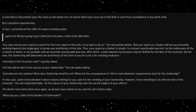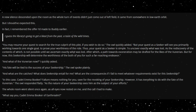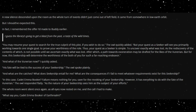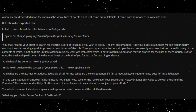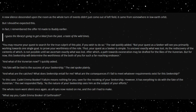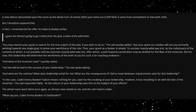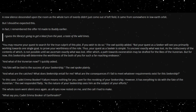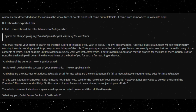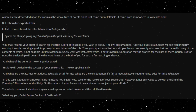In this case, Cadet Temabuka, failure means nothing for you, save for the revoking of your seekership. However, it has everything to do with the fate of the Venerian, the owl responded flatly, as the nature of your seekership sees him as the subject of your efforts. The whole room went silent once again, as all eyes now rested on me, and the call I had to make. What say you, Cadet Temabuka of Earthrealm?